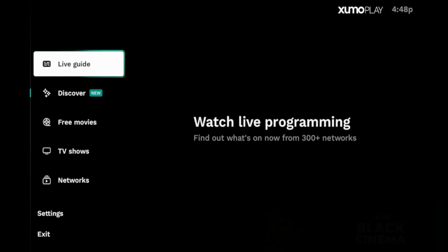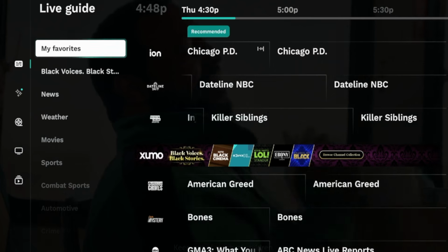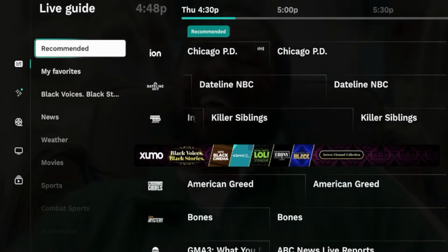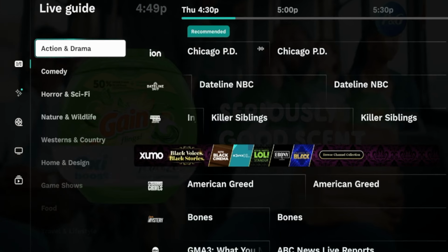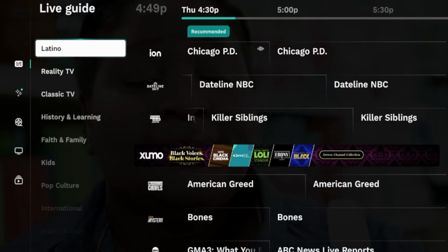Now I'm going to click Live Guide, and I want to show you through this working electronic program guide. You'll see here as I'm scrolling through, here are the categories for live channels. Recommended, news, weather, movies, sports, combat sports, crime TV, action and drama, comedy, horror and sci-fi, and on and on and on.